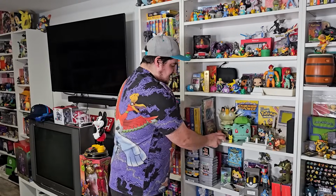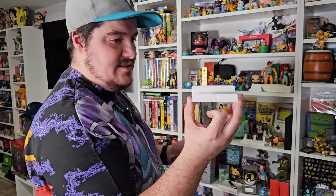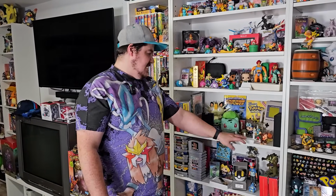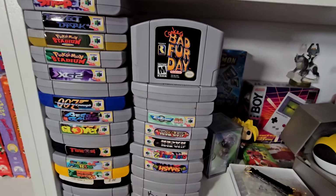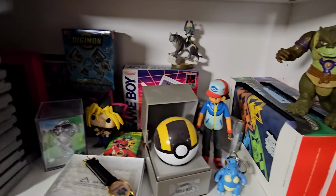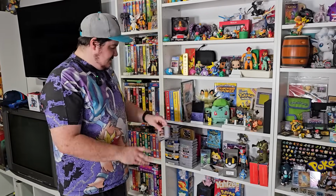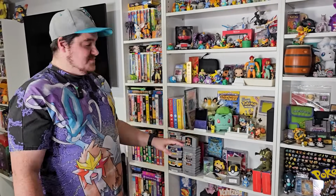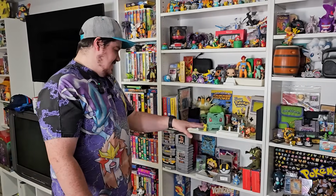Oh, and this is another example. So this is something else I 3D printed. It's just like a little stand for the Analog Pocket. And I have stands for a lot of my other handhelds like Game Boy Advance. I don't have a Game Boy Advance right now. Apparently I sold that last year. My N64 collection, Conkers, which I got for $30 last year. No, earlier this year. Do have a CIB Game Boy. I don't know how I was able to put that back there and not knock everything over.